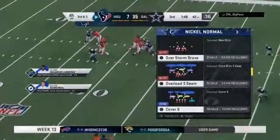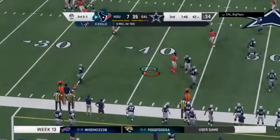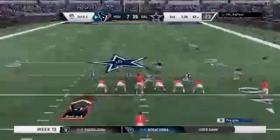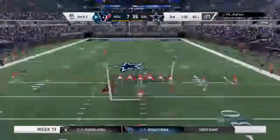It's 3rd down. When you decide to run a hitch route, it really helps to have a guy who can turn it loose. And, boy, he rifled one in there on that one. Not much run after catch, but it worked really well.